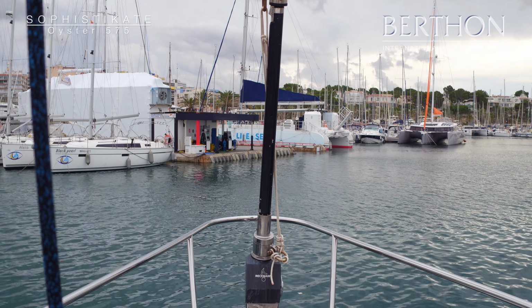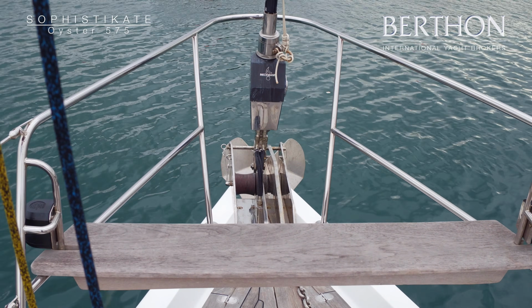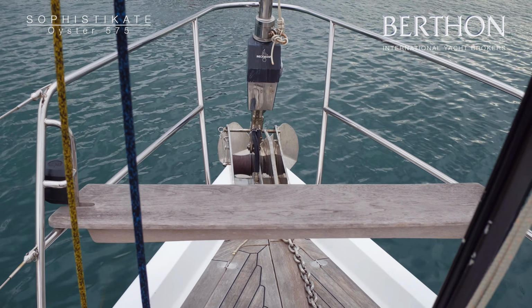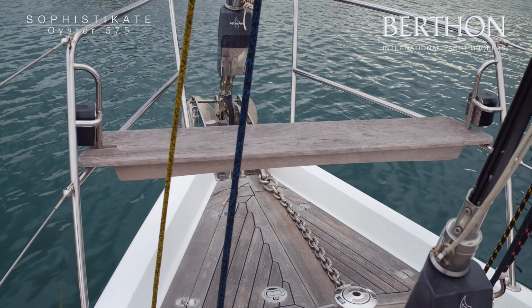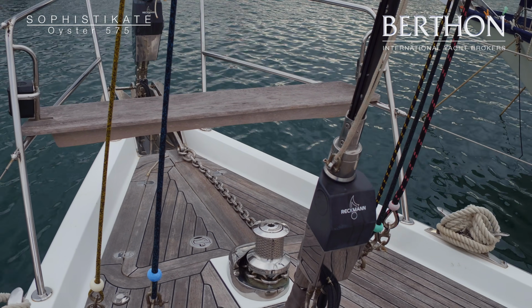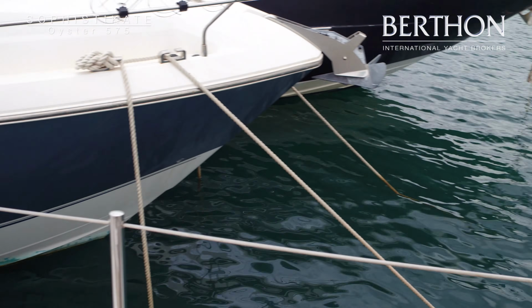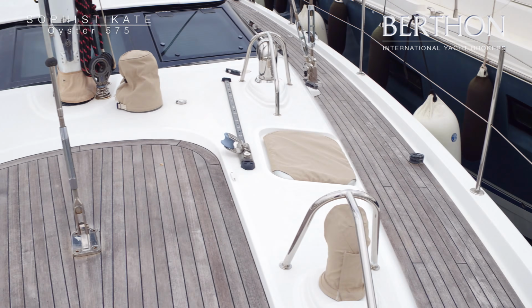Now first we're going to look at the Reckmann, which she's got hydraulic furling on both stays. There's a Lumar Commander power pack with twin motors to drive this and the main and other functions that the yacht has. Makes it very easy to handle.